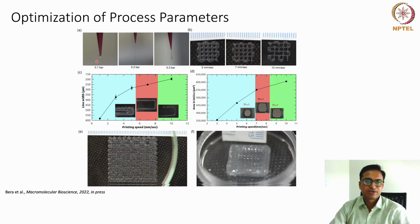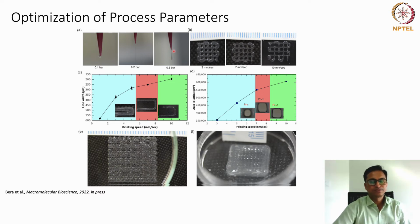If you see, at 0.1 bar the material is underflowing, so that pressure is not good. But at 0.2 bar the material flows through, and we can clearly see a strand forming here. This tells you that this pressure is good for extrusion. When the pressure is increased, more material comes out, which is also not good. So we found that 0.2 bar is the optimum pressure for extrusion.